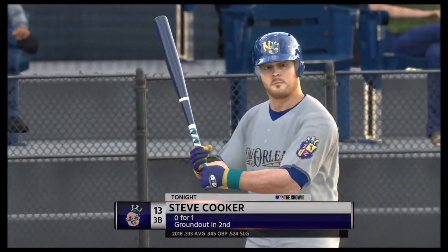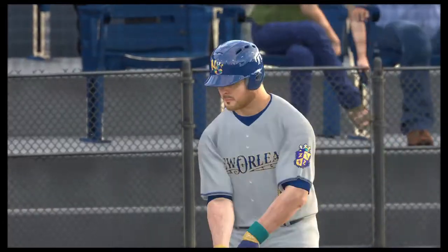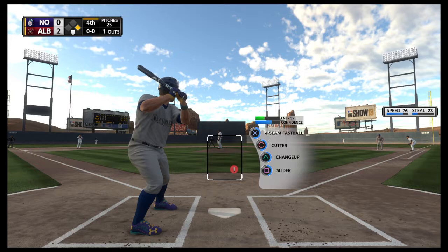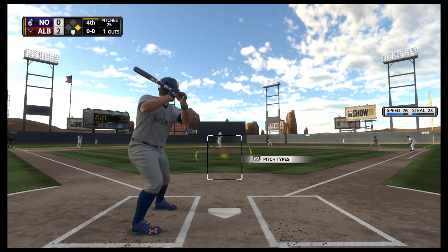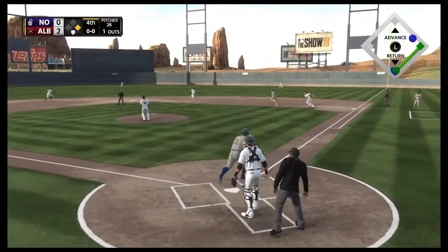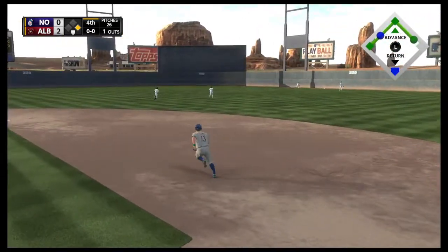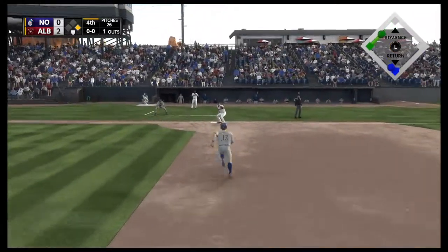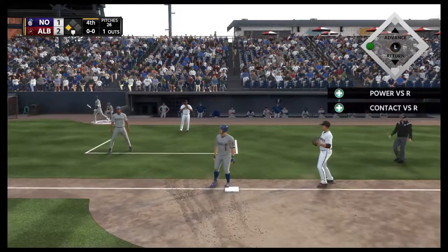So now it'll be the 4-hole hitter, Steve Cook. He got on top of one and was a ground out victim last time. First delivery to him on the way. There's a line drive out toward the gap in right center. There you go. Make the turn. The relay throw. And he is in there with an RBI triple.